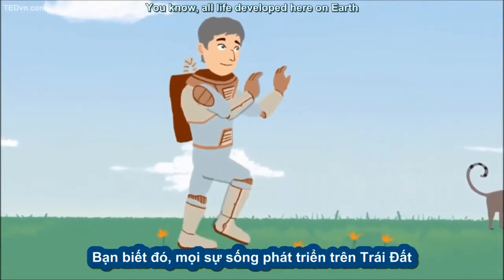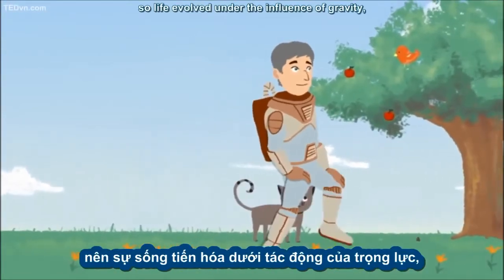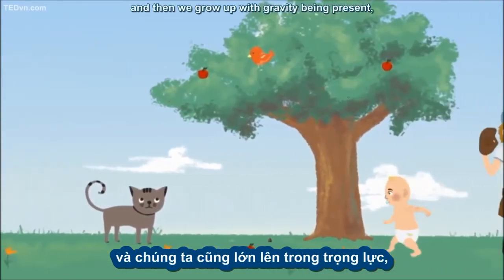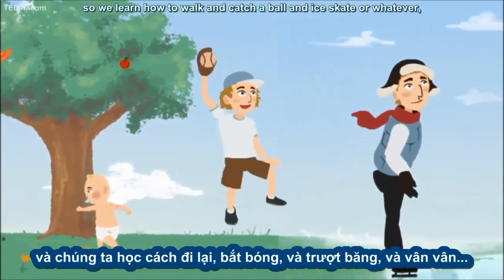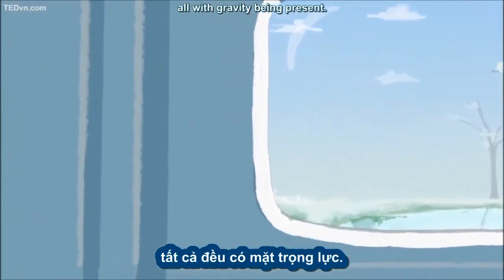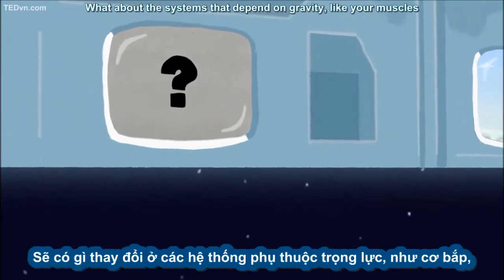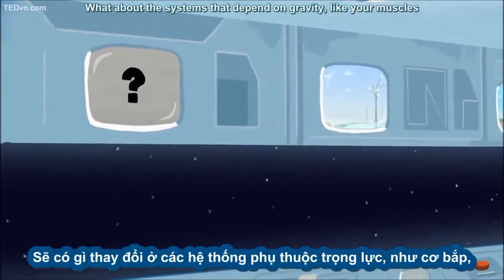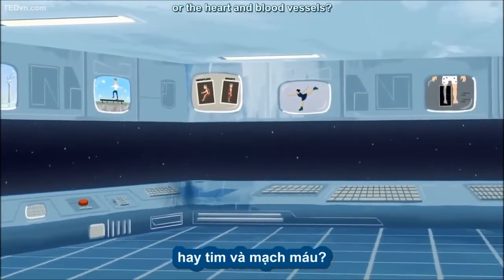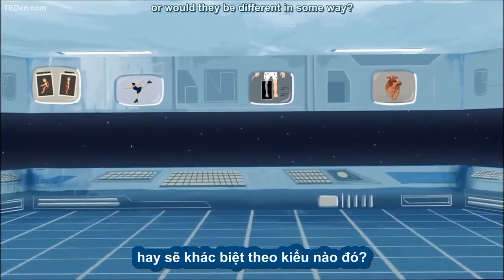You know, all life developed here on Earth with gravity being present. So life evolved under the influence of gravity, and then we grow up with gravity being present. So we learn how to walk and catch a ball and ice skate or whatever, all with gravity being present. Now what if you were to grow up without gravity? What about the systems that depend on gravity, like your muscles or your balance system or the heart and blood vessels? Would they develop normally or would they be different in some way?